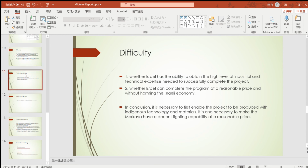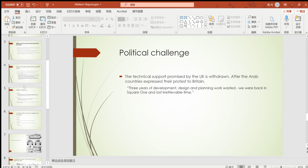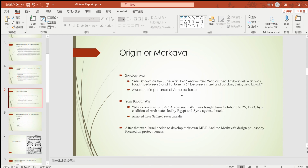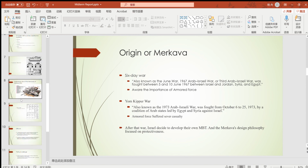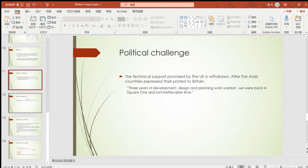And during the development time of the Merkava, they experienced some political challenges. After the two wars Israel won, Britain once promised Israel to export the Chieftain tank to Israel, and also promised to invite them to join the last development stage of the Chieftain main battle tank. But once the UK received some protest from Arab countries against Israel, the UK withdrew the technical support, and that is the political challenge Israel experienced.